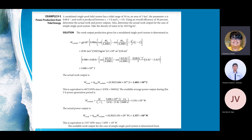So the actual power output again is the actual work, which equals N tidal times work available, which will be 0.30, that is 30%, times 5.191 times 10 raised to 6 watts, the computed work available, and would be equal to 1.557 times 10 raised to 6 watts. So, next slide.